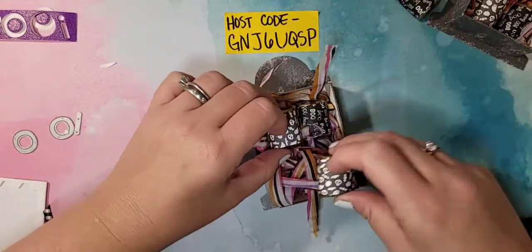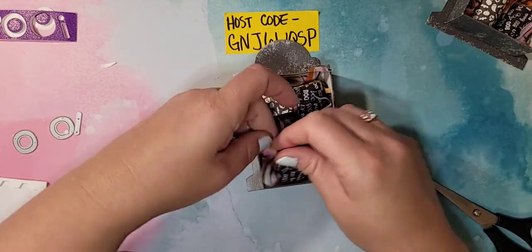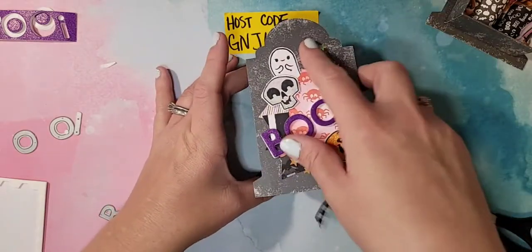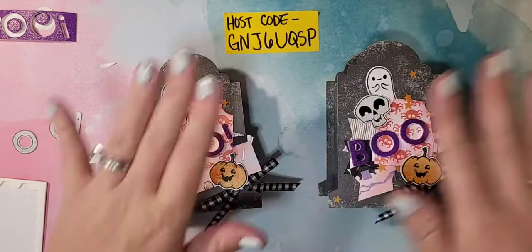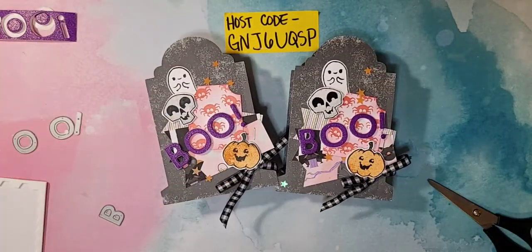Stick your candies in there, and these boxes will hold gift cards too. I did test, and they will hold gift cards. So you have your tissue paper in there, put your lid on. So cute. So that is your box. Super cute with a custom little inside treat. Isn't that cute? So I love this.